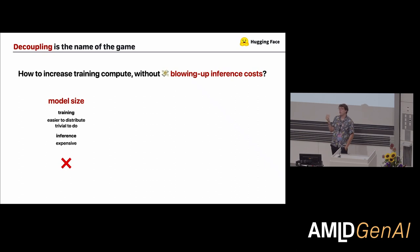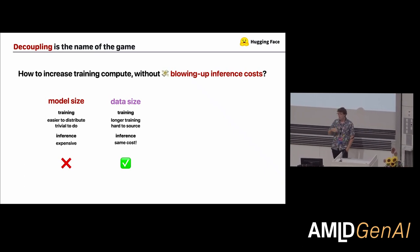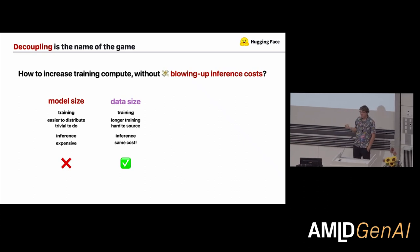So this is not the right way. What we have seen a lot with the scaling law of Chinchilla Hoffman and also with the LLaMA models, I think the LLaMA models are actually the ones that have popularized this the most into the public, I would say, is to train for longer. This is very simple because when you train for longer, you don't make the model more expensive to run. You spend more compute on training, you put more abilities into the model, but you don't make the downstream model more expensive to use. So training for longer is another solution.